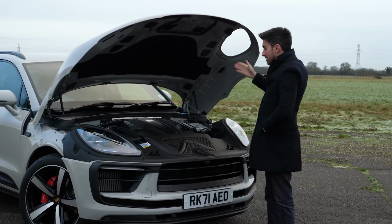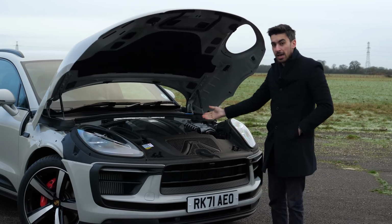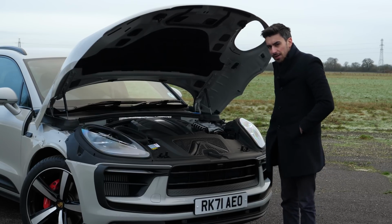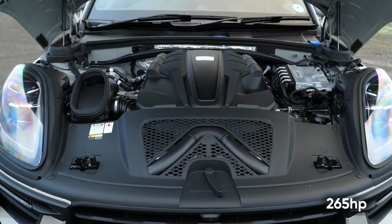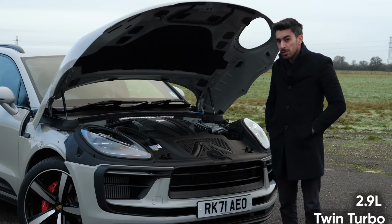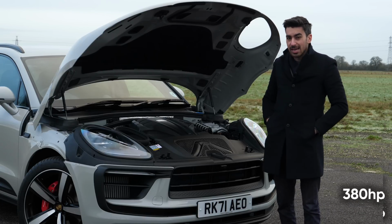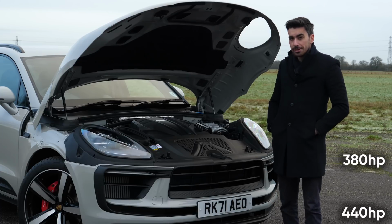Now, as I mentioned earlier, there are 3 different Macans to choose from. You've got the normal one, you've got the S that we have here, and then there's the top spec GTS. Now, the entry-level car gets a 2-litre 4-cylinder engine and produces 265 horsepower. But the S and the GTS both use the same 2.9-litre twin-turbo V6. In the S, it produces 380 horsepower, and on the GTS, that's bumped up to 440.